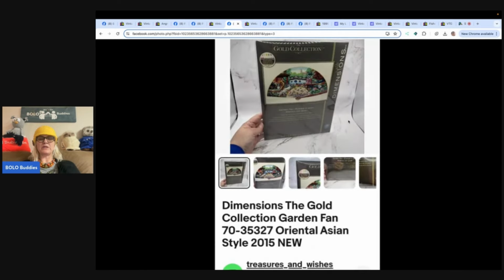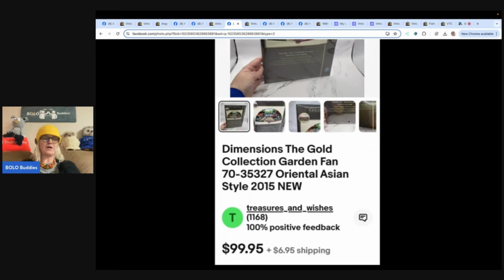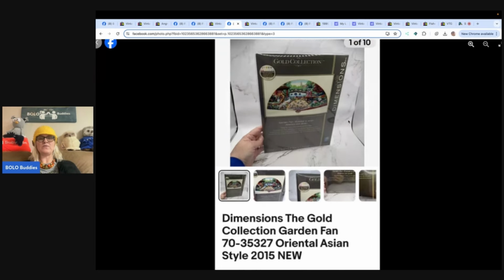Dimensions the Gold Collection Garden Fan Oriental Asian Style, $99.95. Purchased this cross stitch kit in a lot I bought on Facebook Marketplace. I paid 30 cents per item and sold early this morning within 8 hours of posting. Yes, the Dimensions Gold are typically a BOLO. So if you see the gold collection, definitely look it up.